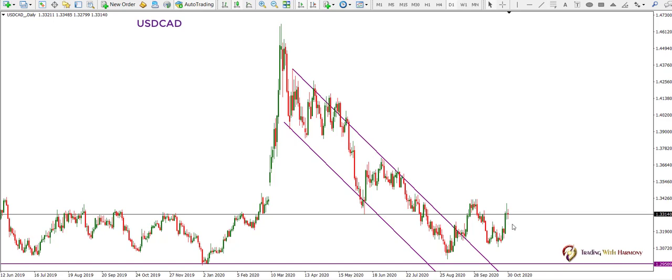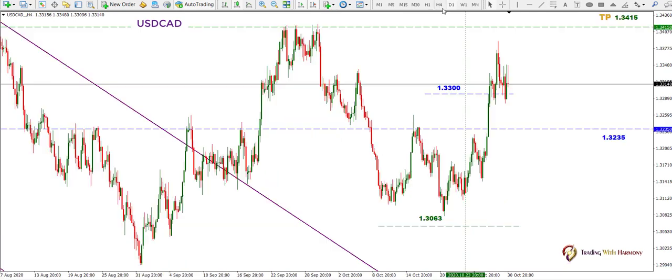Okay then, so the dollar Canadian. We can see here that on Wednesday we got a big engulfing bullish candle here. We're at a significant level here, as you can see, where price has finished. We can see where the resistance is, we're at a very crucial support level, and this here is support. So we're at a very crucial level here, so let's go into the 4 hours and have a look at our setups.